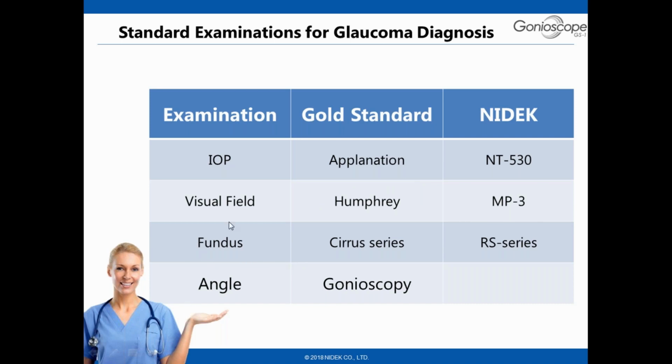And for fundus imaging, the gold standard is the fundus camera, but now with the introduction of OCTs, it's becoming more common for doctors to do OCTs instead of just a fundus camera. And of course, as Nidek, we have the RS series, the RS Advanced series, as our OCT. And for examination of the iridocorneal angle, we have gonioscopy as the gold standard, which uses a lens and everything. Now, as Nidek, we didn't have one before, but now we have the gonioscope, so we can offer a full examination device set for glaucoma diagnosis.